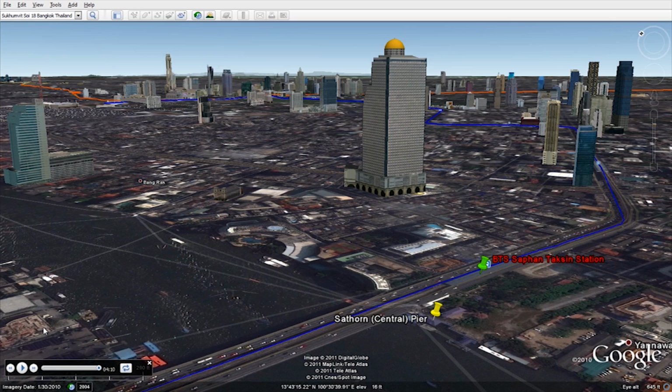So now that we know where we're going, let's go ahead and jump on the train and get on over there, and I'll walk you around the Sathorn Pier.